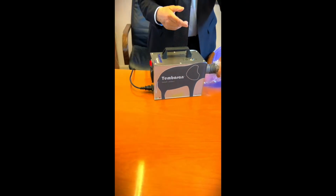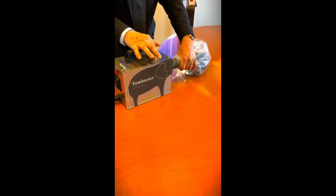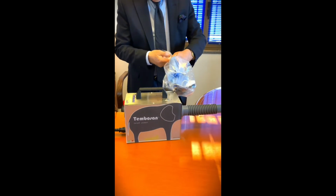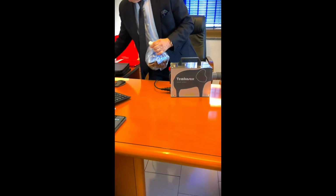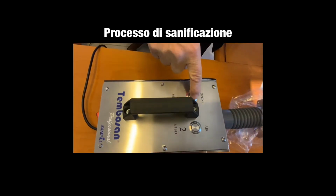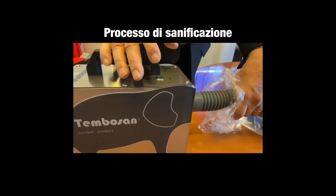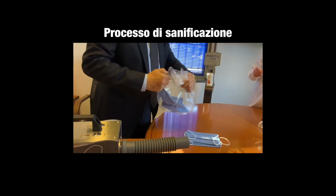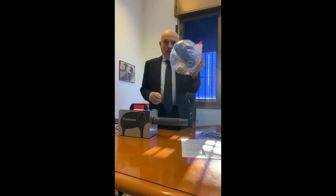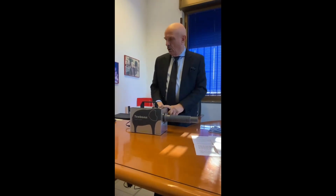Turn on the switch and, in the case of the 30-liter bag, use 3 seconds of ozone and another 2 seconds of air, which are enough to clean the Tembosan chamber. Remove the bag, make a candy wrapped by turning the flap 3 times on itself and closing it with a normal clip, then storing it until the next use. At the end of the cycle, we will have completely sanitized masks. In order to protect the environment, masks should be sanitized even before being disposed of.